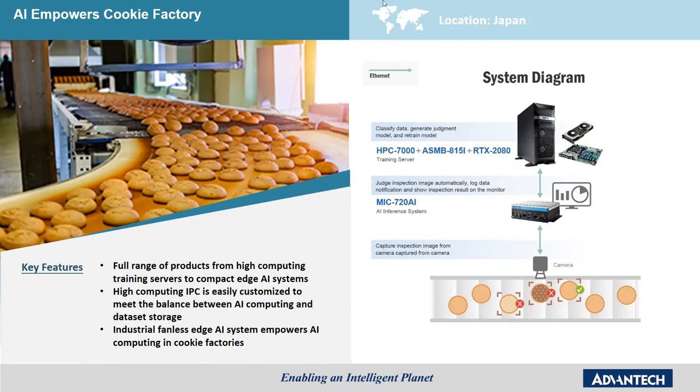So we help them to make it happen through two systems. One is a training server. The other one is MIC720 AI. Okay, so you can see we get an image from the production line, and we can know if the cookie is too raw or overcooked or just well cooked. So you can recognize if this cookie is good enough to qualify for the customer. So you can go back, and if the cookie is too raw, you have to adjust the oven to make the thermal even higher, to make it well cooked.